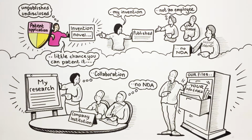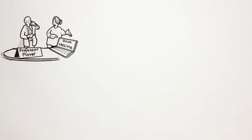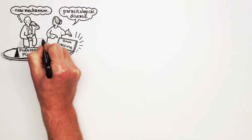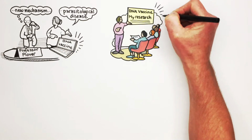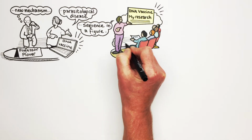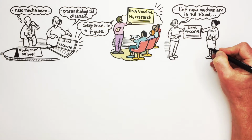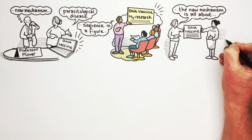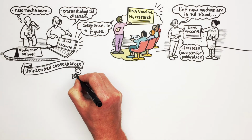For example, Professor Plover has a PhD student working on a new DNA vaccine with an interesting new mechanism of action for an important parasitological disease. The student presents the research at the British Society of Parasitology with the sequence in a figure. Afterwards, they have very positive discussions with an enthusiastic layperson who is a trustee of a major healthcare charity. In trying to explain the work, the student describes the new mechanism and adds that all of this has been accepted for publication. But what are the unintended consequences of this?